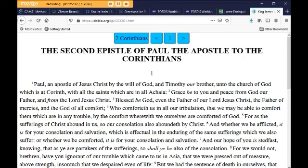Blessed be God, even the Father of our Lord Jesus Christ, the Father of mercies, and the God of all comfort, who comforteth us in all our tribulation, that we may be able to comfort them which are in any trouble, by the comfort wherewith we ourselves are comforted of God.